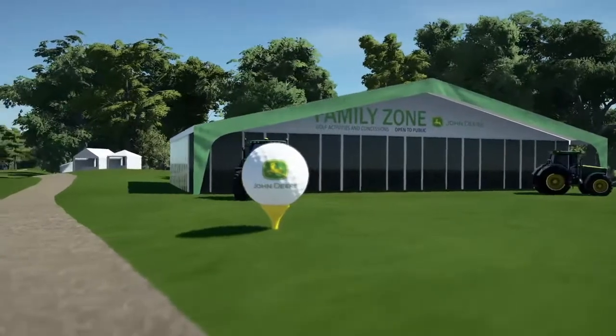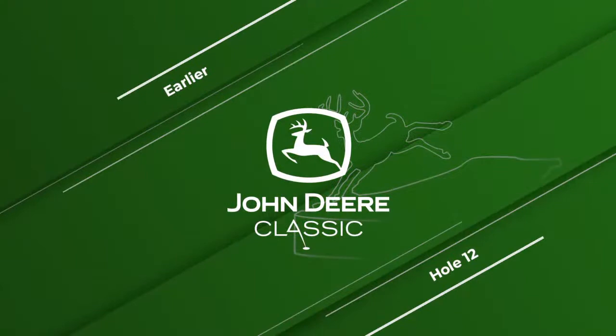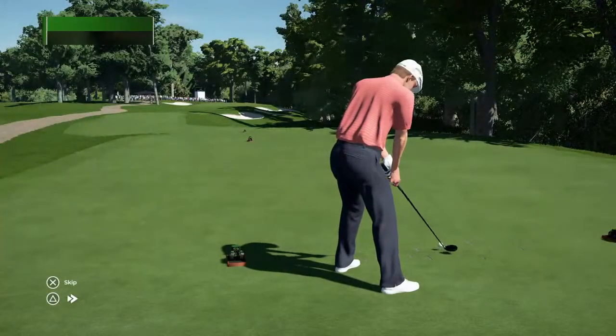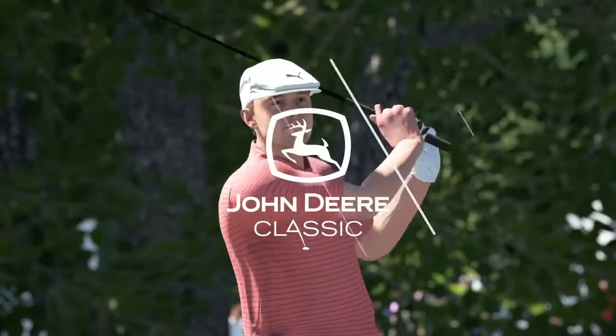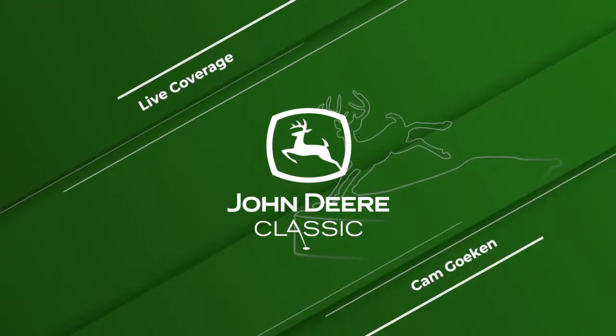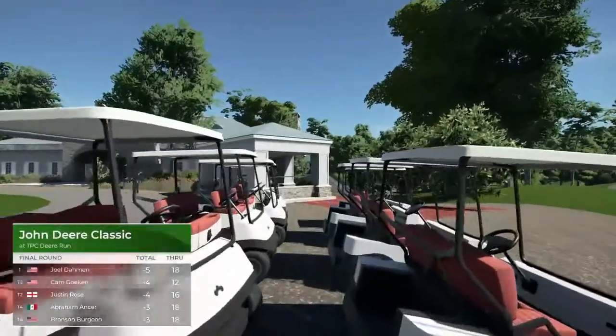I'll tell you what, there's been some great golf being played all over the course. Let's have a look at this. The scientist, Bryson DeChambeau, with a fantastic shot. And after this hole, that's how it looks. Our current leader is enjoying a one-shot lead. Getting closer to that top spot on the leaderboard.